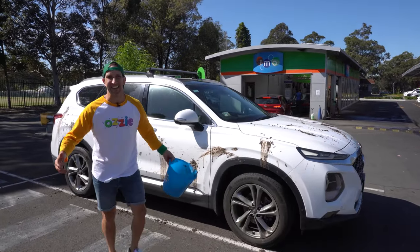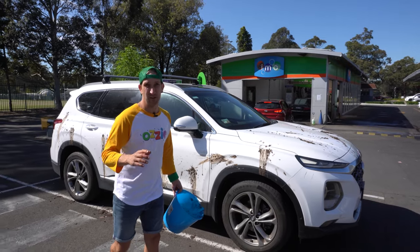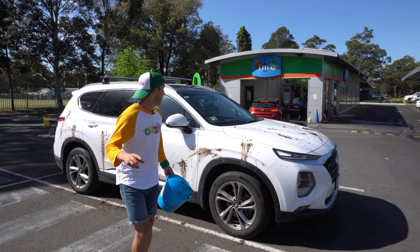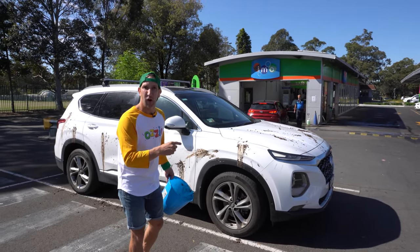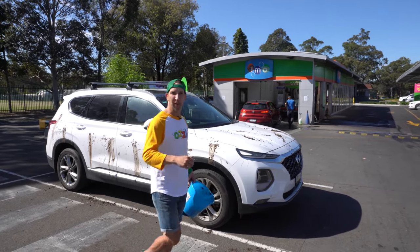Yes, look at that kids. Now that is a dirty car, definitely needs a car wash. It actually looks like I've been four-wheel driving. So come on kids, let's go inside the IMO car wash, this big machine, for a little walkthrough to see how it all works.